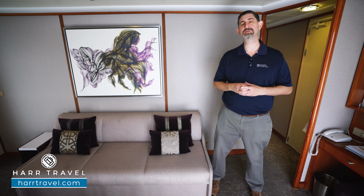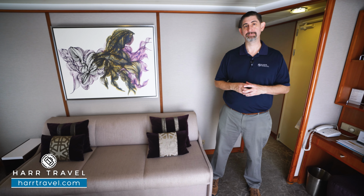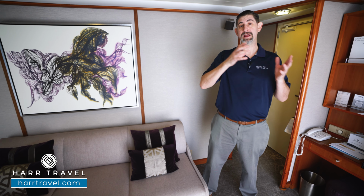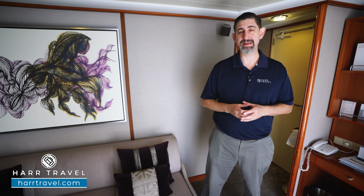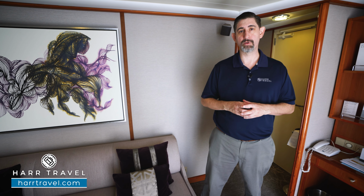Now, your suite experience will start even before you board the ship. You'll have concierge services before and during the cruise, and of course your HarTravel advisor can review that with you and make sure you get exactly what you're looking for. In addition to that, you're going to have priority embarkation and disembarkation throughout your cruise, including those tender ports, so you can get to the action as quick as possible.